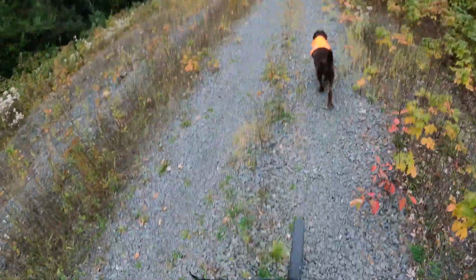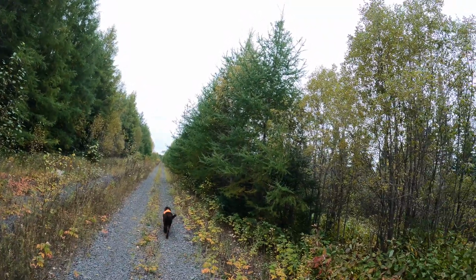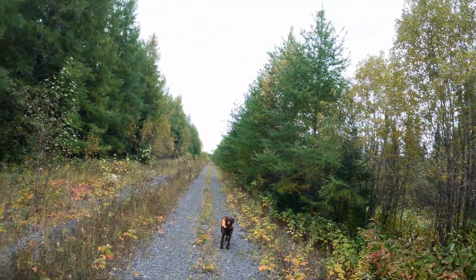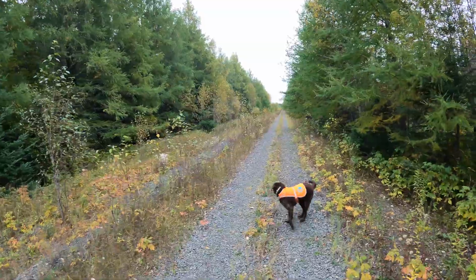Okay, so we're just going to continue plugging our way through the siding here at Hogarth. Do a battery change here, and I forgot to tuck away my batteries. Don't want to lose those. Alrighty.